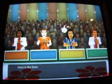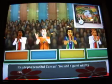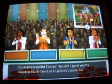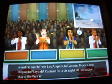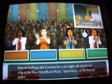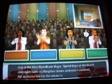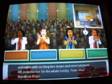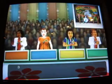Welcome. Here is the item up for bids. It's a trip to beautiful Cancun. You and a guest will fly round-trip coach from Los Angeles to Cancun, Mexico, and then on to Playa del Carmen for a 6-night all-inclusive stay at the Viva Wyndham Maya. Spend days at the beach and nights with sizzling live shows and entertainment. All-inclusive fun for the whole family from Viva Wyndham Maya. Let's start the bid.